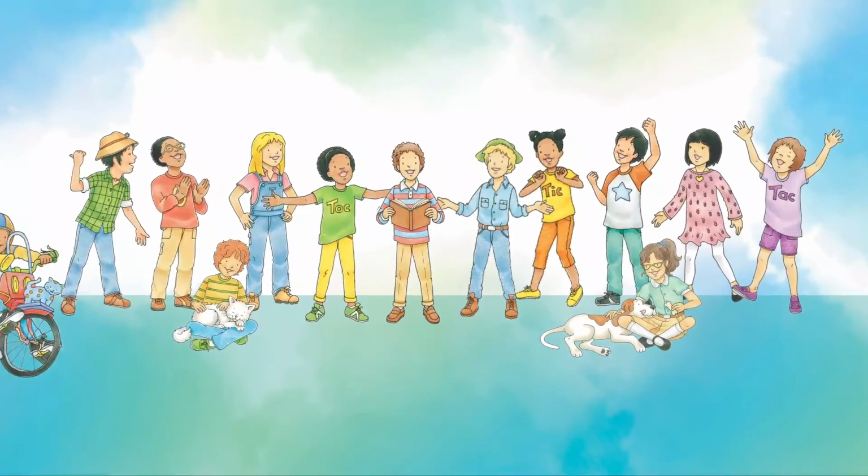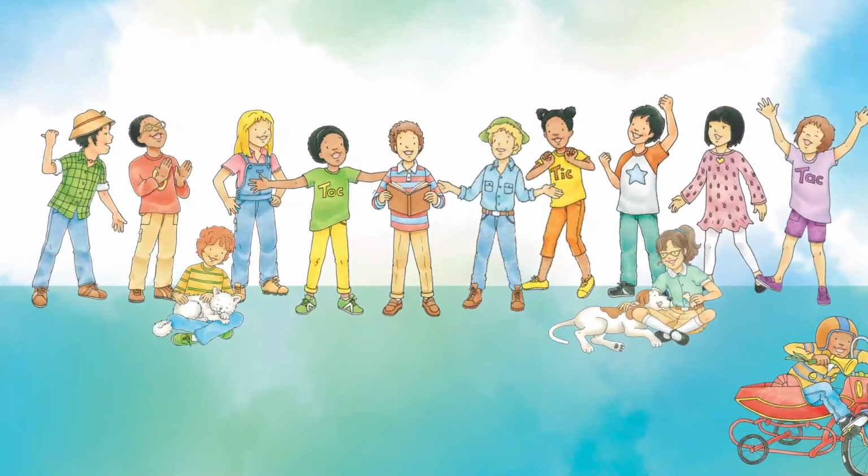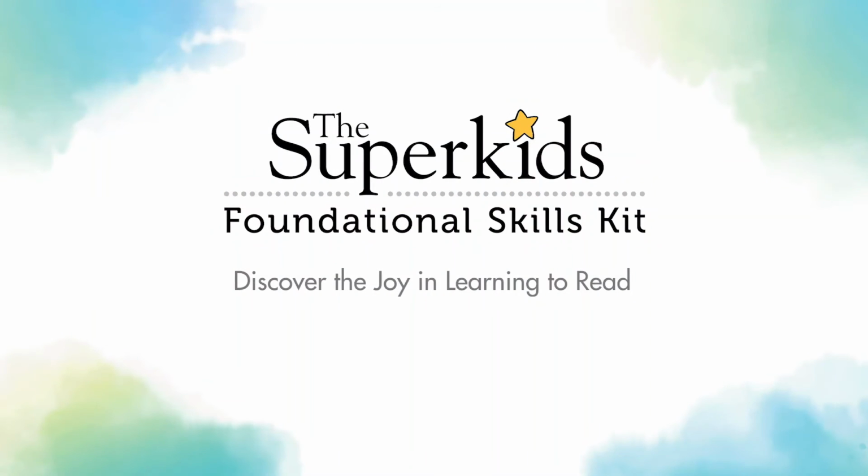Superkids. With stories and games featuring the Superkids characters, and these online resources for teachers and students, entire classrooms are discovering the joy in learning to read with the Superkids Foundational Skills Kit.